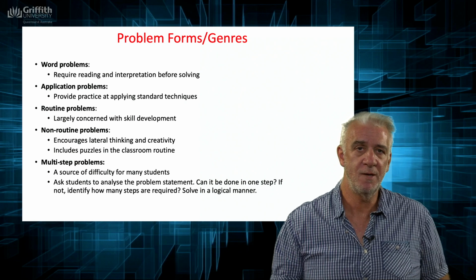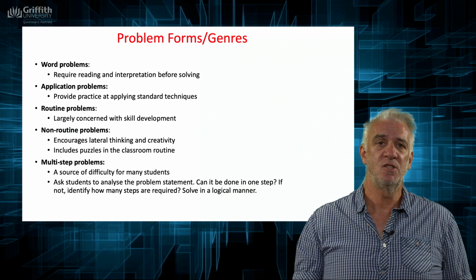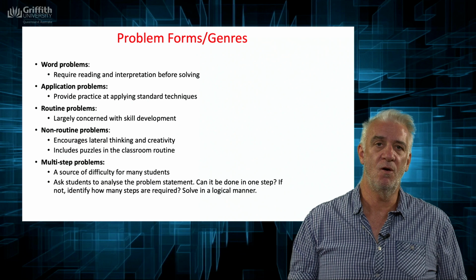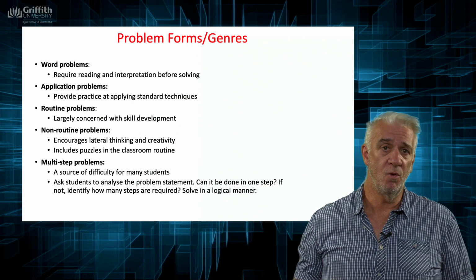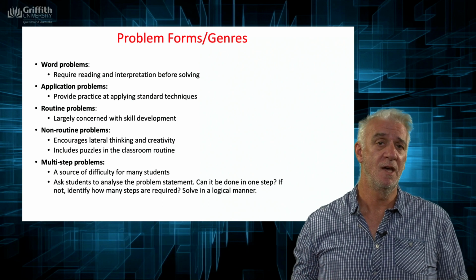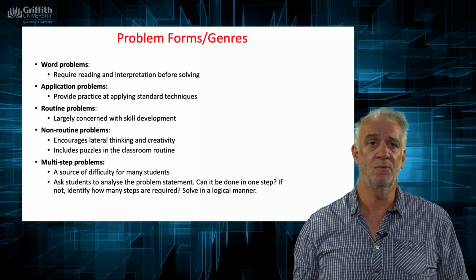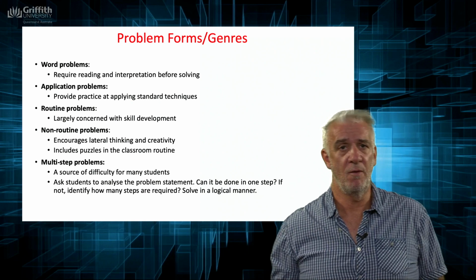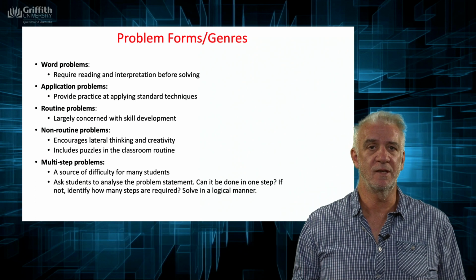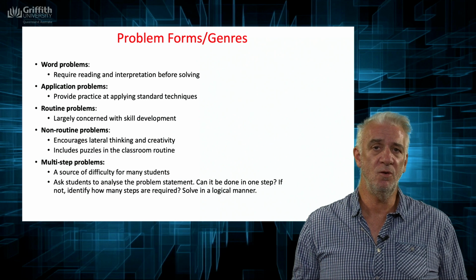Sometimes you'll get non-routine problems, and some of the ones we've given you in this assignment are non-routine problems, and that means you need to think laterally and creatively about what's involved. Often these things don't give you all the information, and you have to try and fill in the gaps or make some assumptions. And if you do that, then you need to write down what those assumptions are and make sure they're reasonable. And then the last sort of problem in this list anyway is multi-step problems, where there's more than one thing to do. And for many of you, these will prove to be quite difficult.